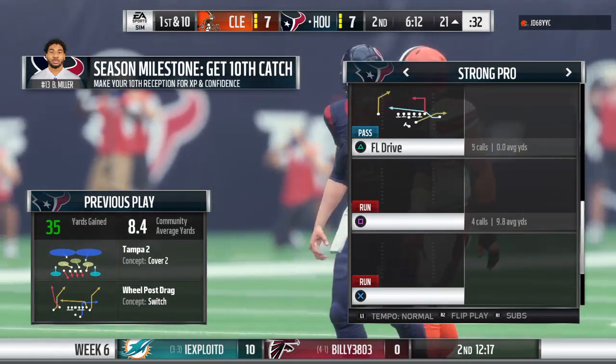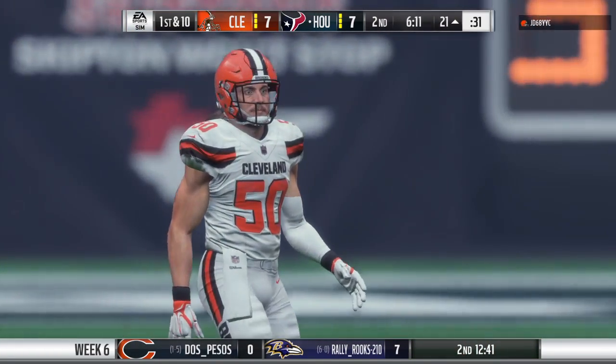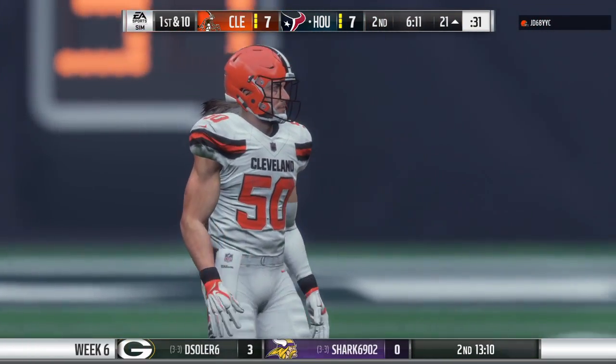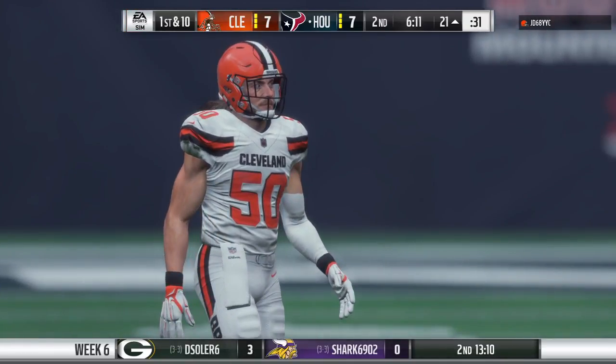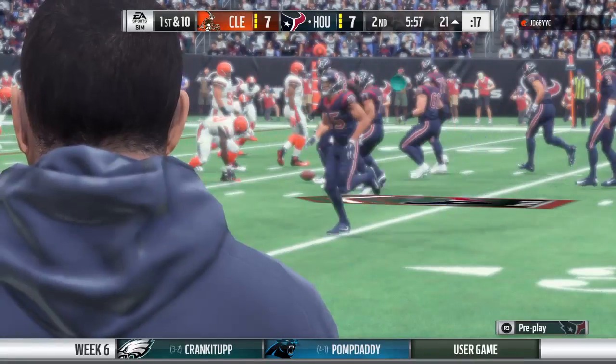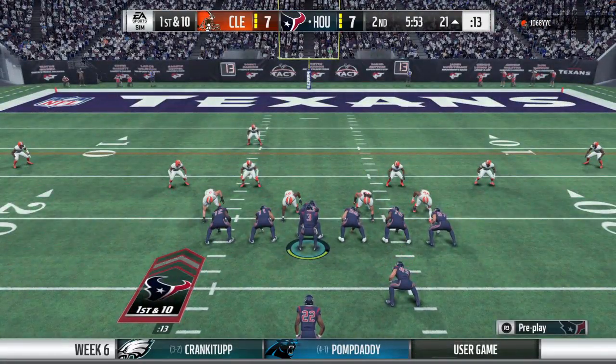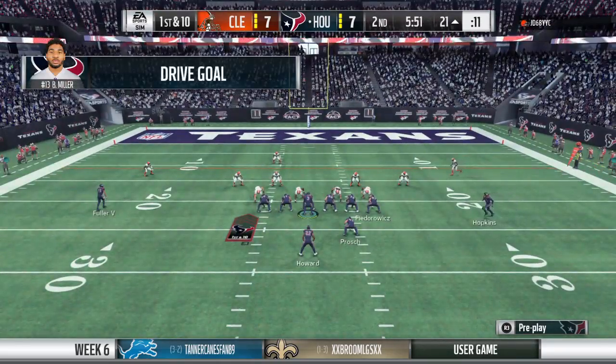Usually hitting a deep post pattern, as we just saw there, for a big gainer, that's tough to do because you usually have a safety or two in the middle of the field. But if you hit enough crossers and underneath routes and curls, you start to get those guys creeping up wanting to make plays on the football. It's the equivalent of a change-up in baseball. You show your other stuff, throw the change-up, and on that play, it worked for big yardage.